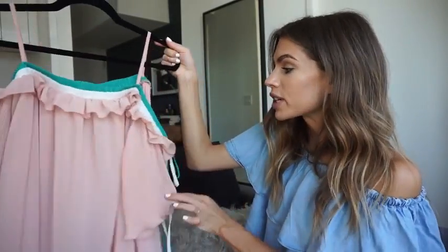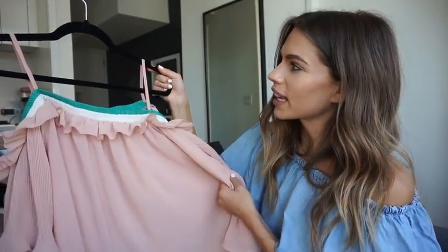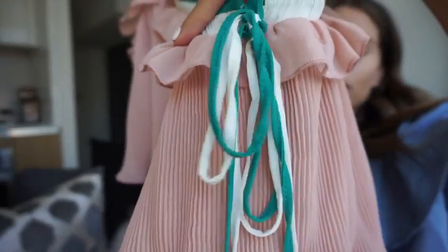shorts. This is a pretty summery top, so I don't think I'll wear this into the fall. I'll probably retire it at the end of August. So I'm trying to get a lot of wear out of it while I can. You can see the details. It's got pleating on the sleeves. And then it's got a little bit of ruffles and then a tie on the side.